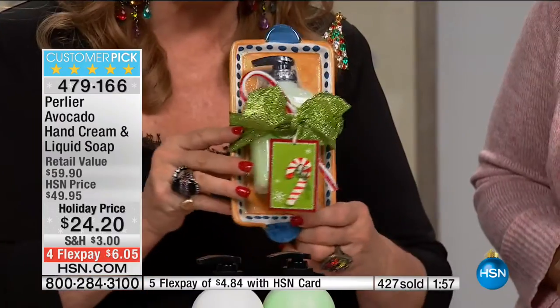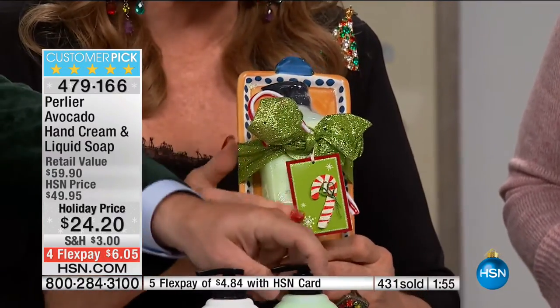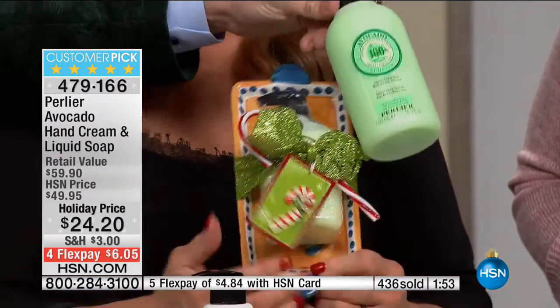I forgot about this. Well, that's cute. I bought this little tray when I was in Italy. And then I just put a little soap on it and a little hang tag. You could do the same with the giant one.